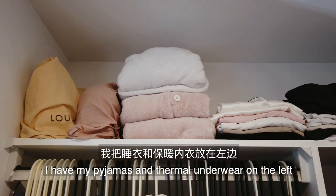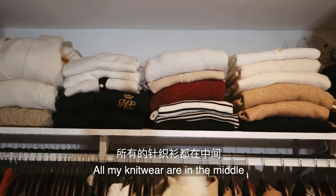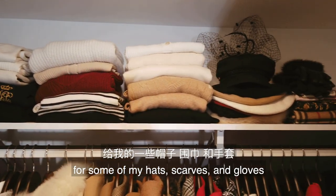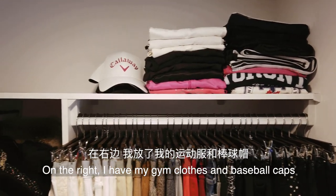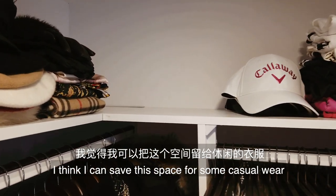On the shelf, I have my pajamas and thermal underwear on the left. All my knitwear are in the middle. I cleared out some space for some of my hats, scarves, and gloves. On the right, I have my gym clothes and baseball caps. I still have some space left here. I think I can save this space for some casual wear.